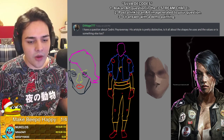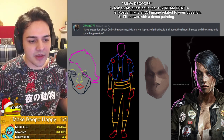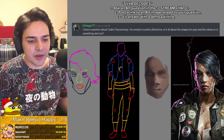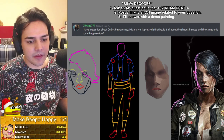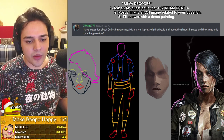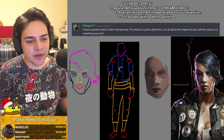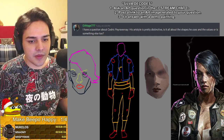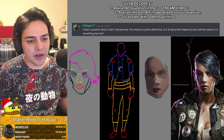These nostrils are omega big, but it's so funny to me that you don't really notice them until you start outlining them. It just shows how good you are with proportions and everything else. Just gonna draw the eye here.